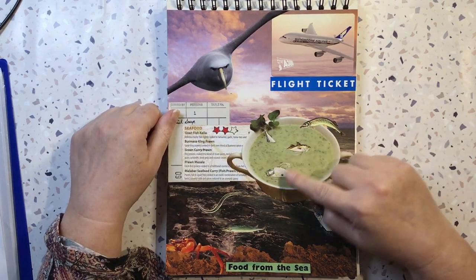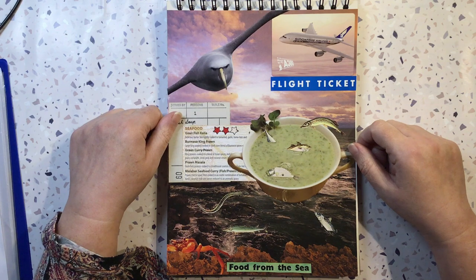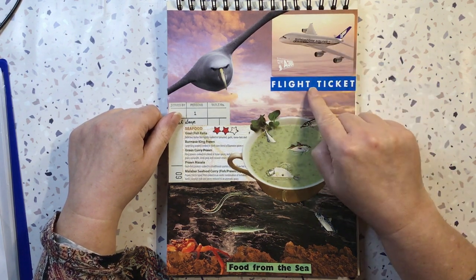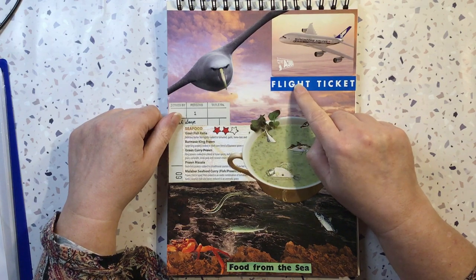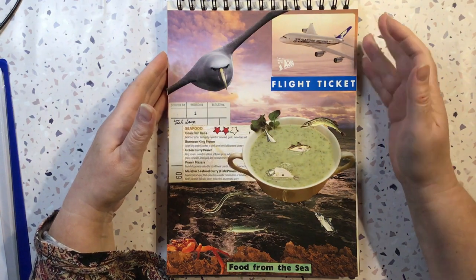But the fish have shades of green as well. Something representing aviation. We've got the plane there. We also have the flight ticket. They're words cut from a folder that contained a plane ticket.